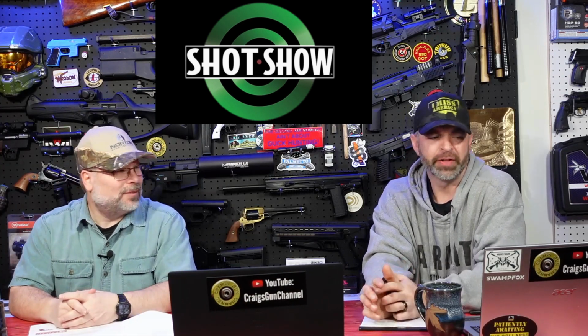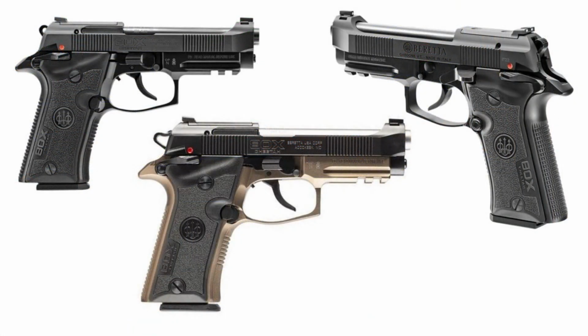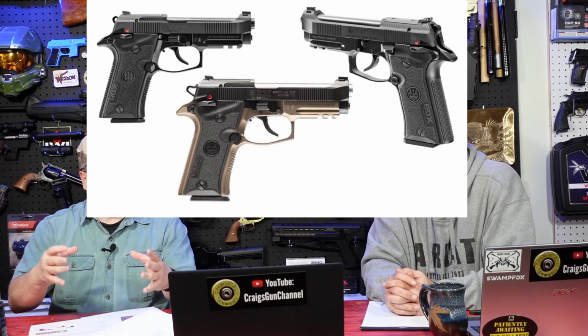So, moving on to Beretta. Your favorite. One of my favorites. And what Beretta's coming out with, they're coming out with several things. The one I kind of zeroed in on is what they call the 80X Cheetah. It's bringing back the classic 380, but refined and revised with all their modern technology. So it's kind of like a slightly smaller version of a Beretta 92, except it's in 380.